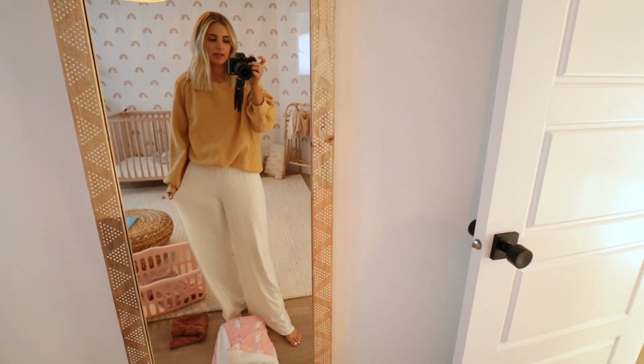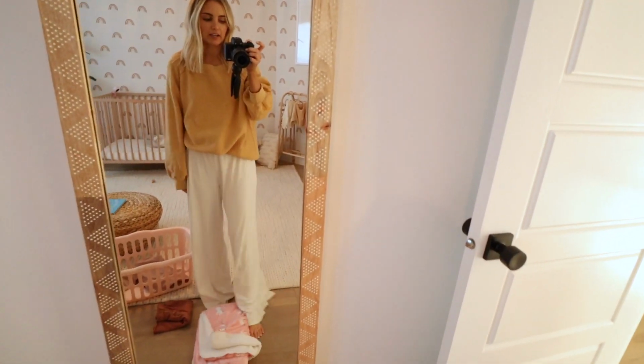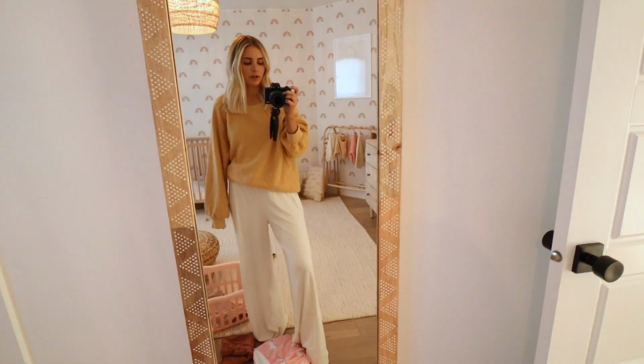Oh, I also wanted to show you guys my outfit. So I'm pretty sure these pants are launching soon on Look and Gray, so they're not up yet, but they're light and super super comfy, high-waisted, go with literally everything. So when these are up, you guys should definitely get a pair. I have it paired with this comfy yellow pullover, and I just tuck the front in. And yeah, this is a super simple comfy outfit of the day.